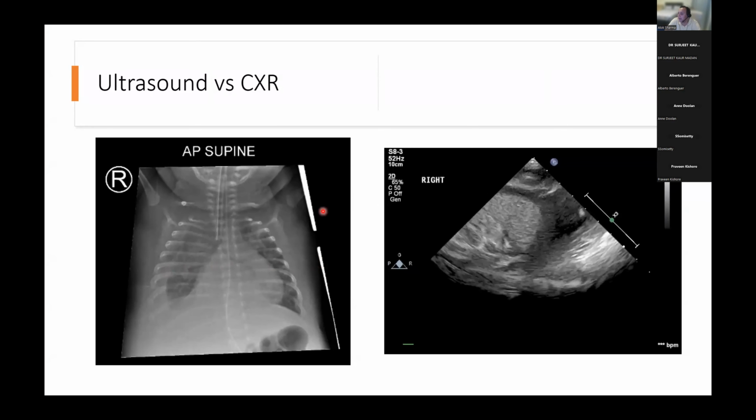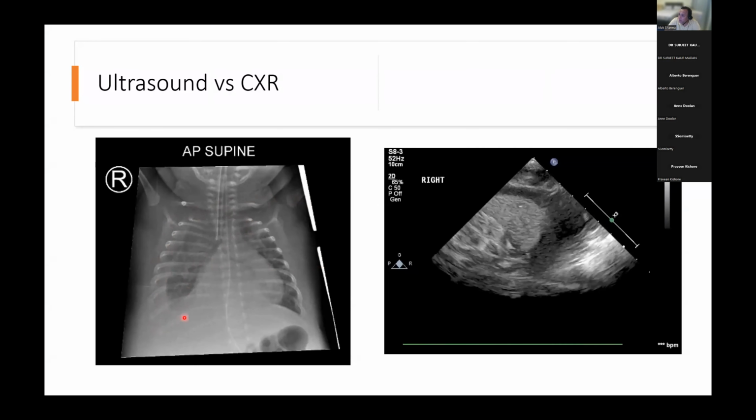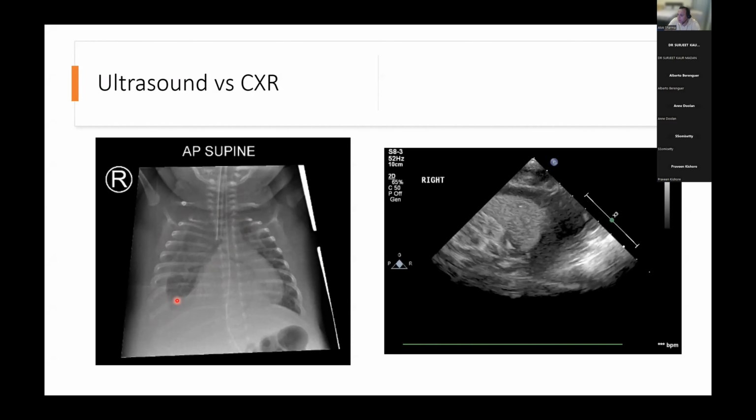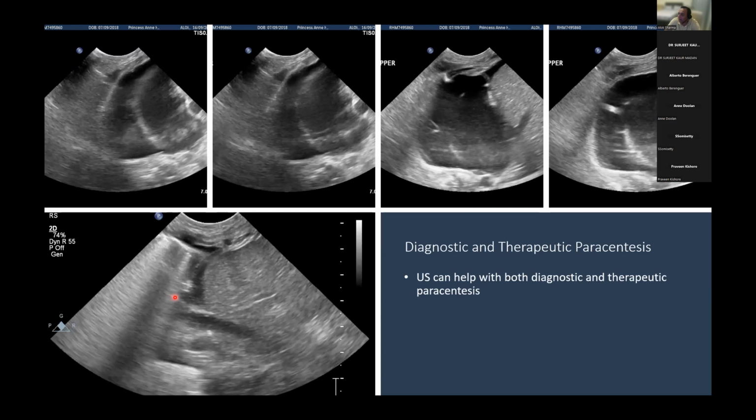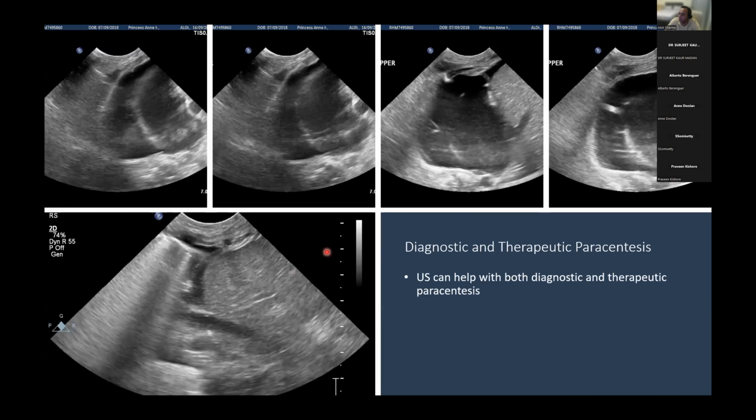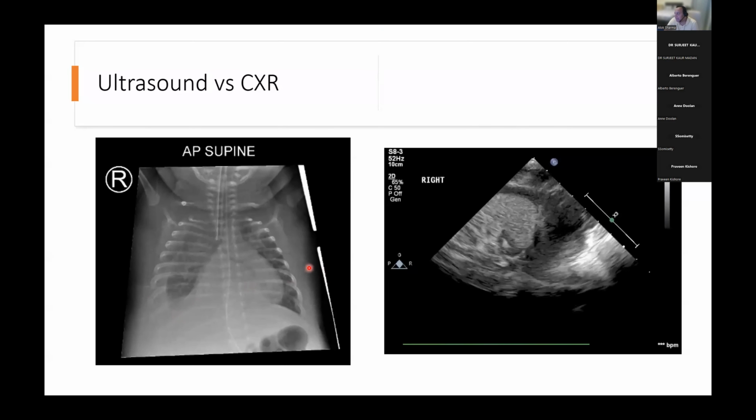But this is just an example of a chest x-ray. When you look at the chest x-ray, it doesn't look so bad, but actually it is pretty bad. Sorry, my apologies. This is not this baby. This is a different baby. But what I'd say to you is that you just have to be extremely careful that you don't end up puncturing the lung. This is just an example again of another baby, ultrasound versus chest x-ray.